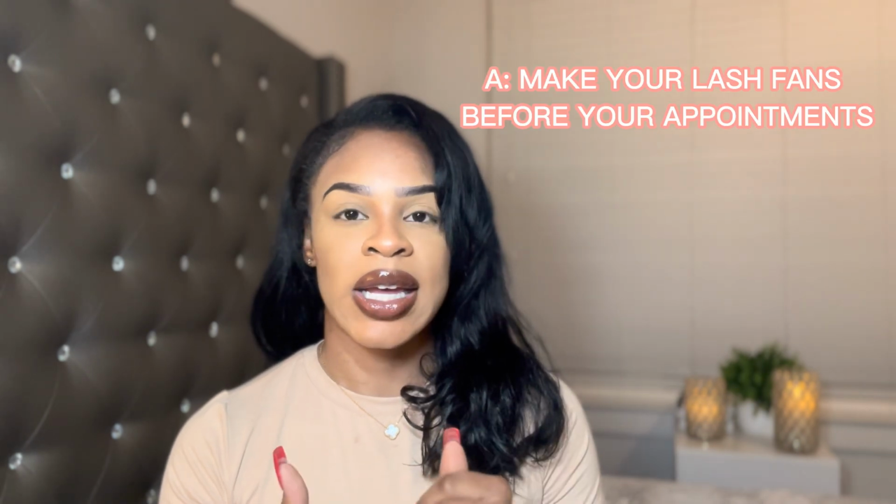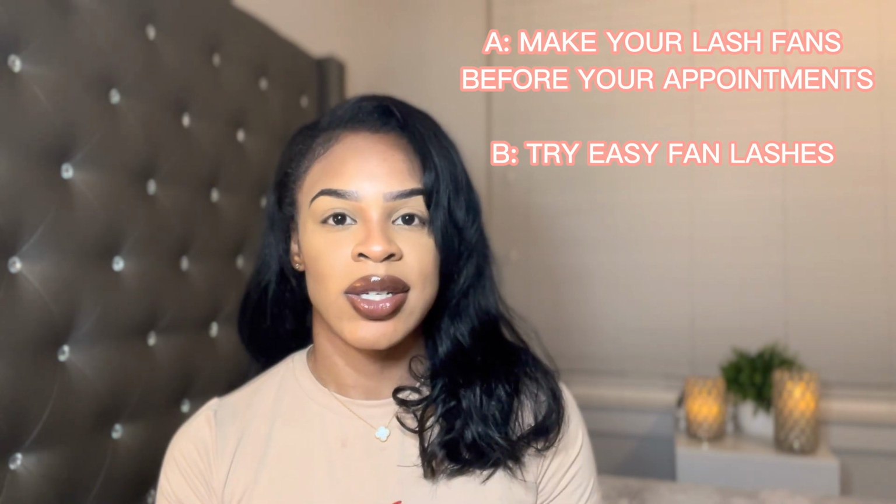So if it is taking you a long time to make your fans, you have option A, you can make your fans beforehand. Make a whole bunch of fans before, put them in a case, an empty lash tray, something like that. Glue a portion of the base and then just put it back in the case somewhere. You can do that. The next thing is you can use Easy Fan lashes. So that's the lashes that I recommend from T-Dance. Their regular lashes are good too, but I use their Easy Fan.